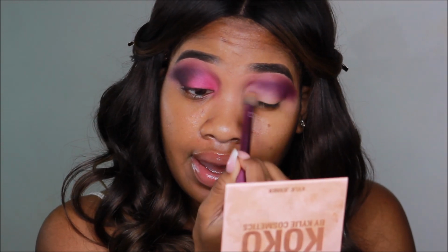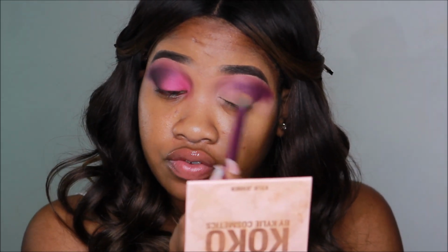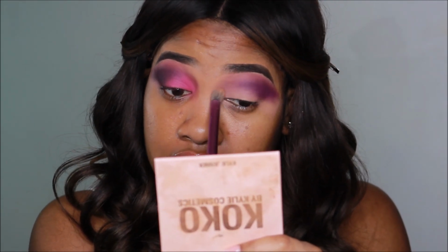I'm gonna go back in with that eyeshadow brush that we used to apply our concealer, and we're gonna blend that concealer back out so that it doesn't crease. And now, remember how I told you guys I went too far with the purple? Now I can take that concealer and blend some of that purple away because it is taking the shine.